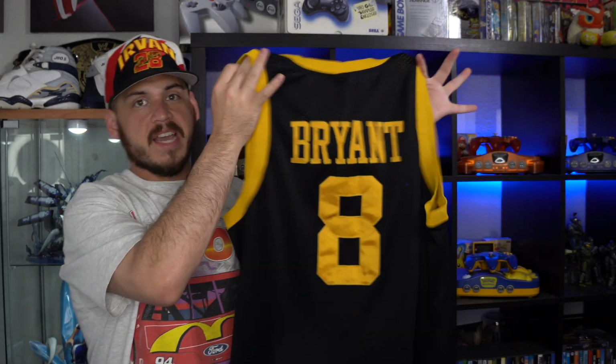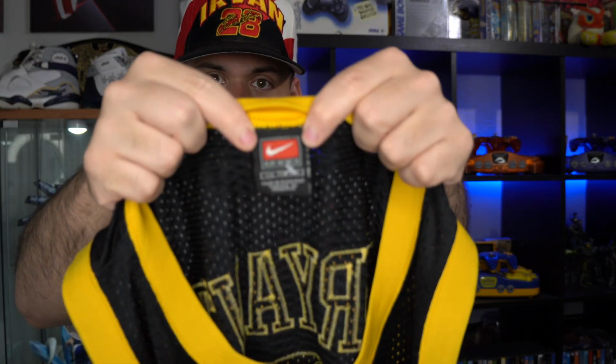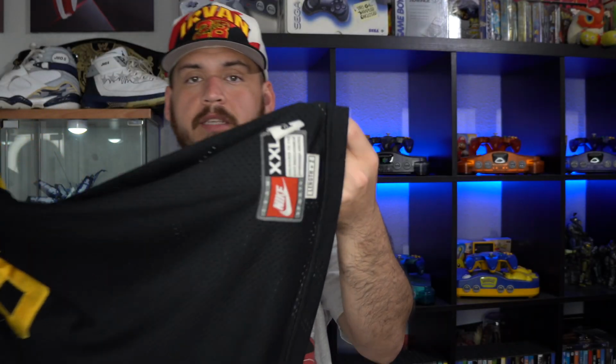And then the next two items I grabbed are both jerseys. Shout out to the homie Agu Sports as always. Picked up the Kobe Bryant Rewind jersey in the black and yellow. Lakers number 8 on the front. That one is a size 2XL. There's the jock tag down there.